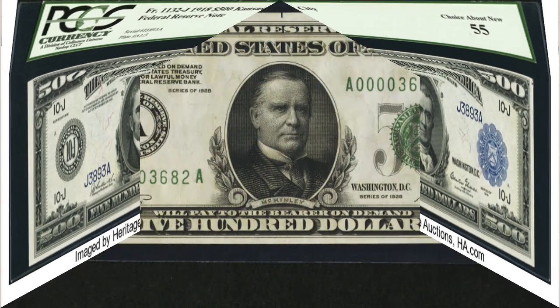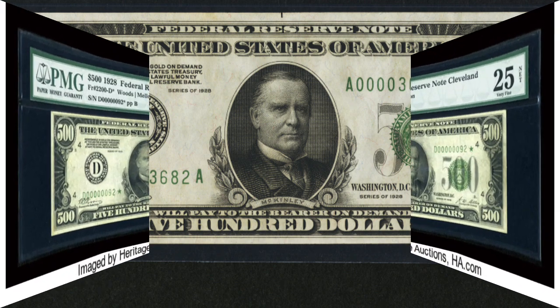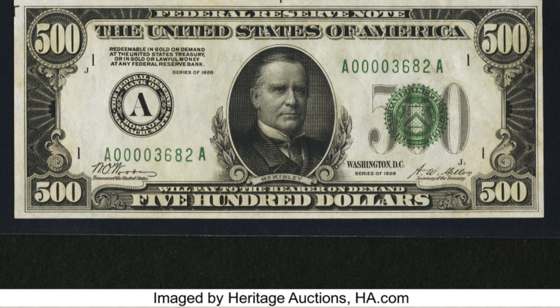$51,700. As for 1928 and 1934 series, their value also depends on the condition, serial number, and issuing district, and even better, if the bill is a star note. Here you can see a very special example of the 1928 $500 star note. It is the only star note known from the Cleveland district, which had a total production of only 1,080 pieces. It is graded VF25, and it sold at auction for $97,750.